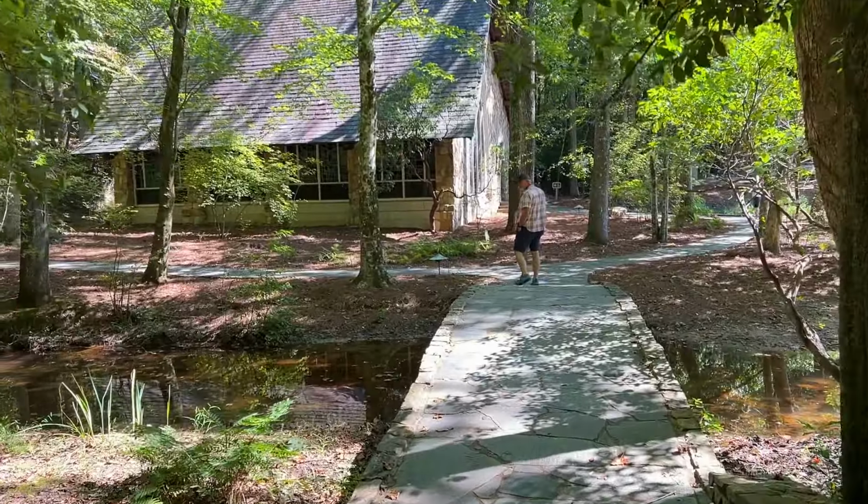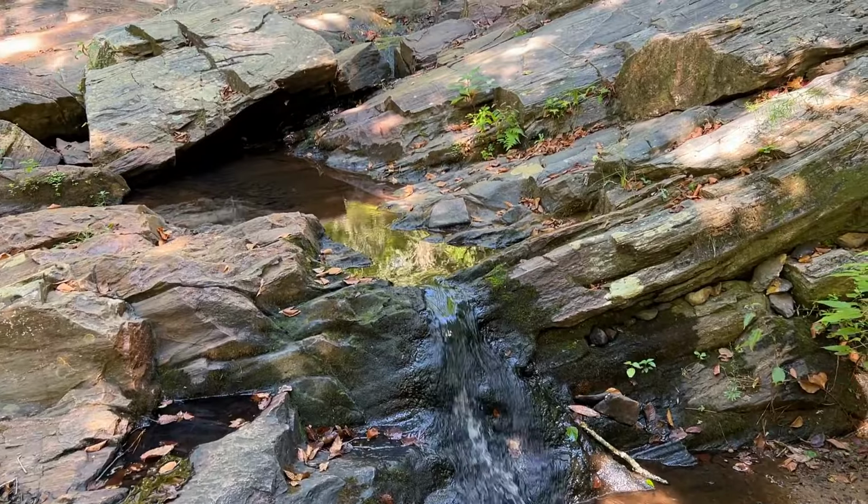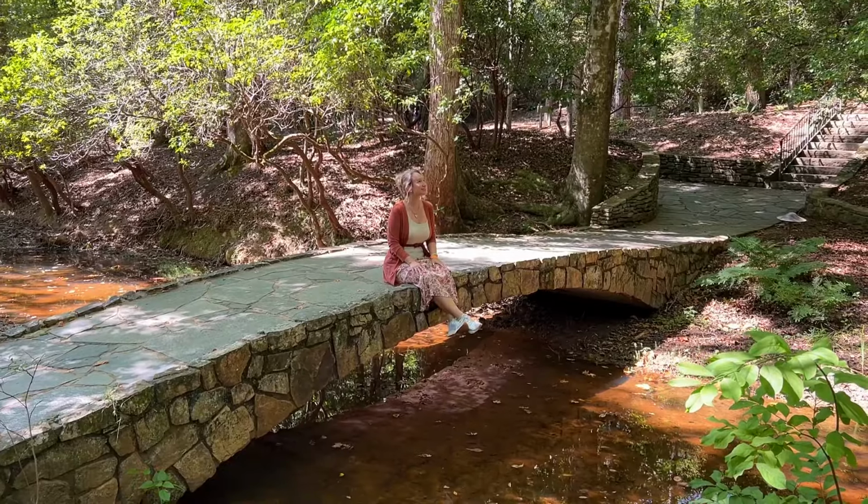There was also a cute chapel there where guests can reserve for weddings, and visiting this area was really tranquil and like a scene from a fairy tale.